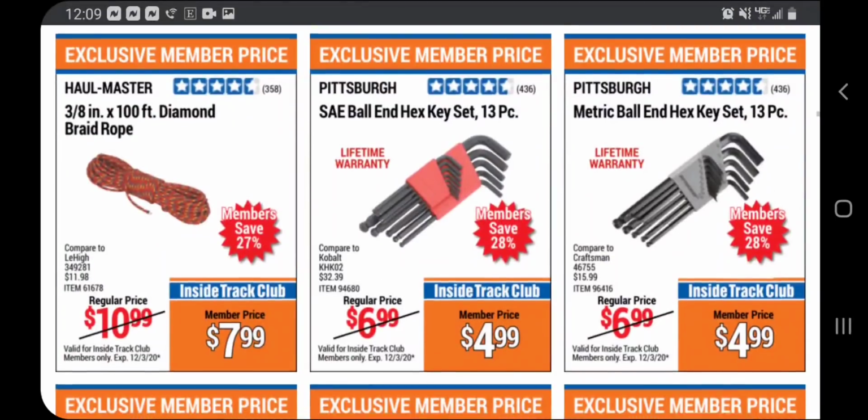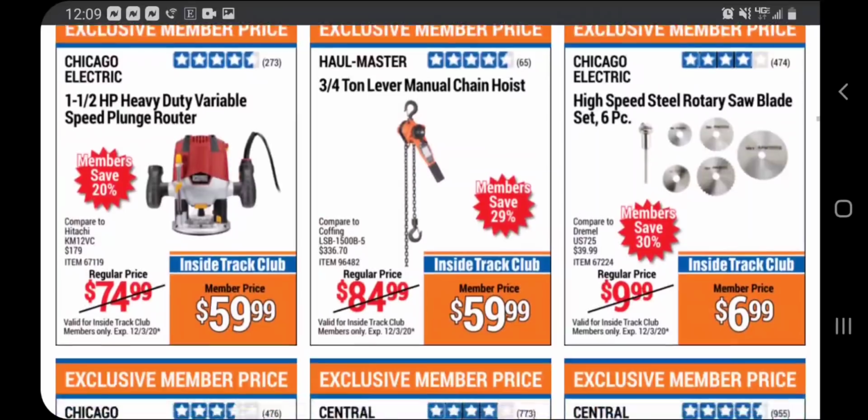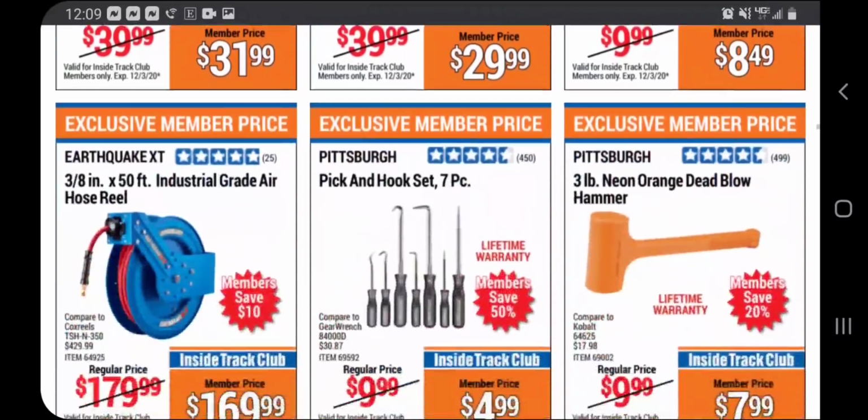Nice little coupon for the Plunge Router coming up. Now, I don't have this exact one, but I have one that looks pretty much identical to it, and it's not smooth, it's not the best, but it gets the job done. $60 for a Plunge Router is about as cheap as you're going to find out there.